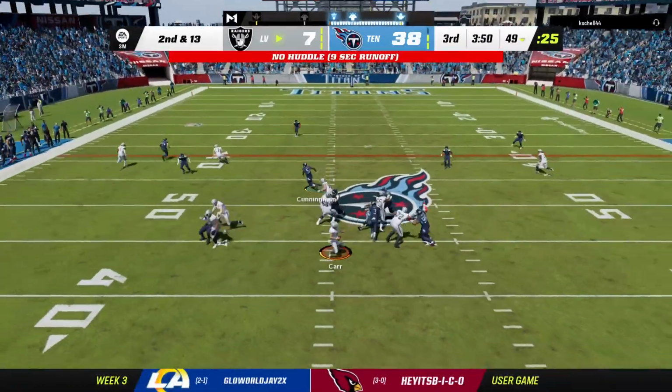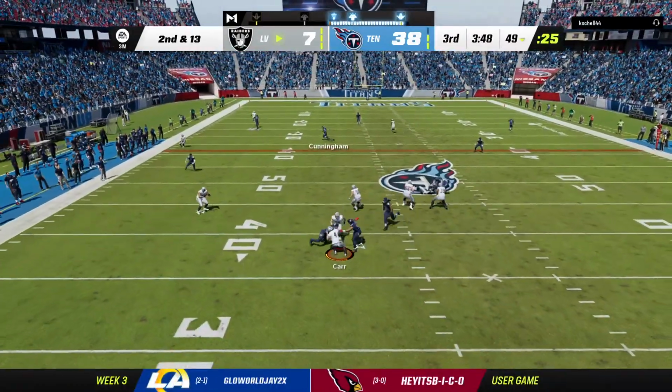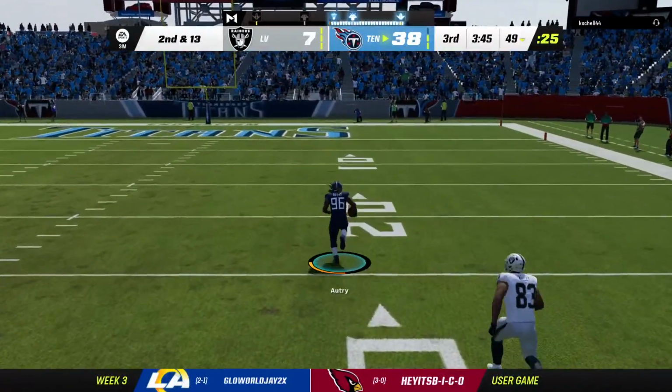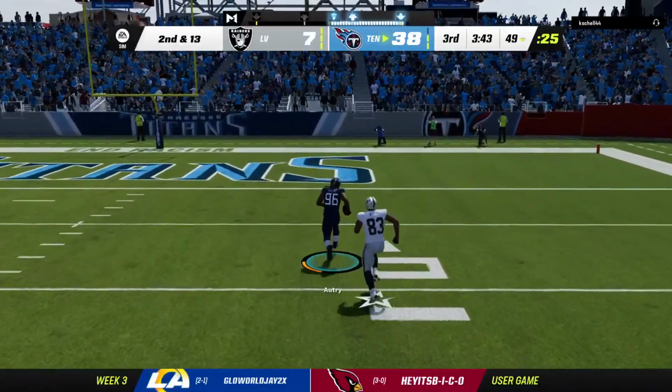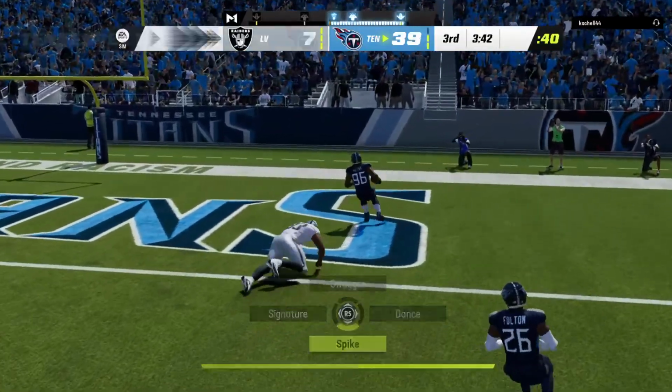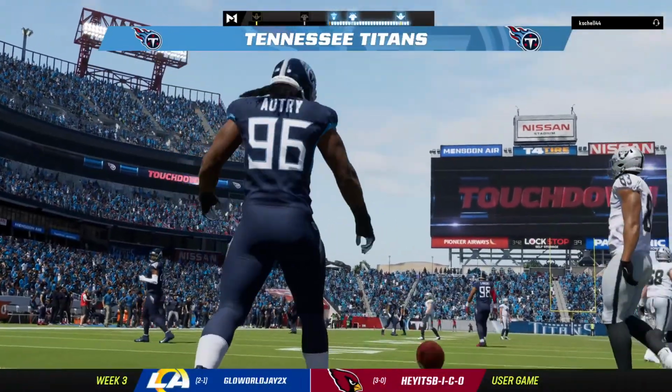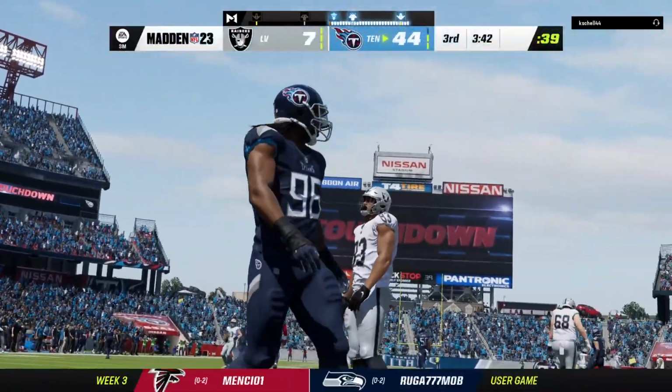Now a play fake, Carr. Nowhere to go here. He lost the football. It's picked up by the Titans at the 20, 10. And they are going to bring this one back. A fumble return touchdown for the Titans.